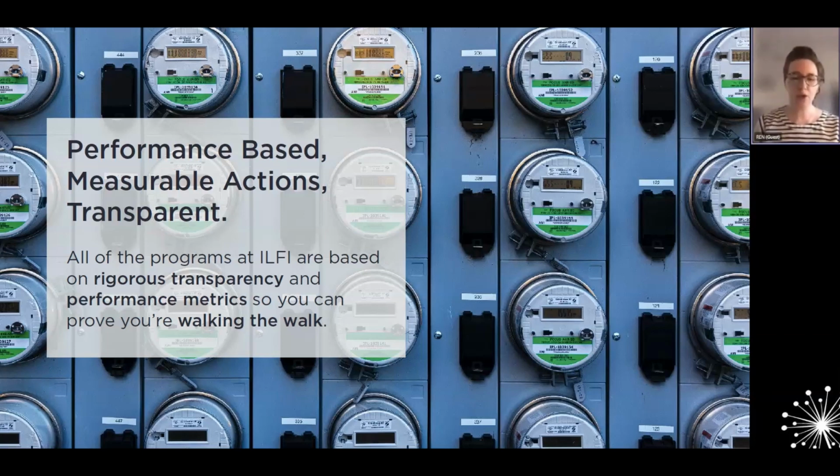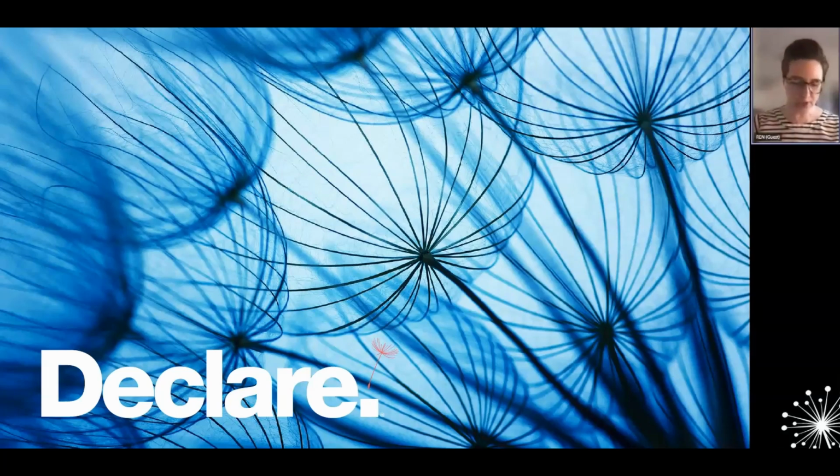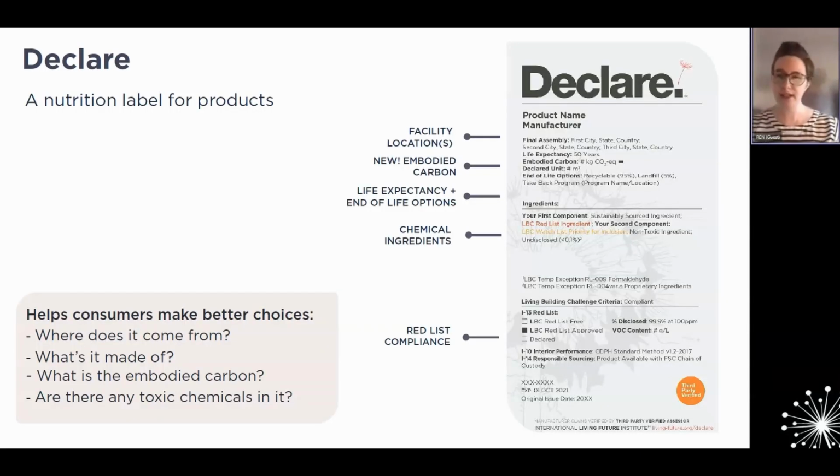The first thing that we came out with was the Declare label, in terms of reporting transparently for building products. We noticed that when you are working with building products, there was no nutrition label for them. And so that's why we came up with the Declare label. It is a nutrition label for products. It looks like this. It tells consumers and designers the who, what, where, and why. So it tells designers, where did it come from? Where was this product made? How long is it supposed to live? We just introduced an embodied carbon tag. That was some feedback we got from the market that designers really want to know about that. So we've included that now.